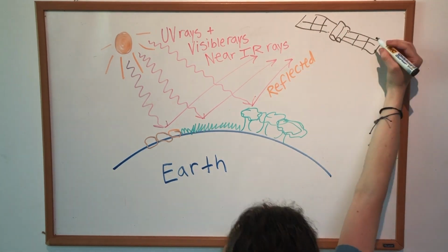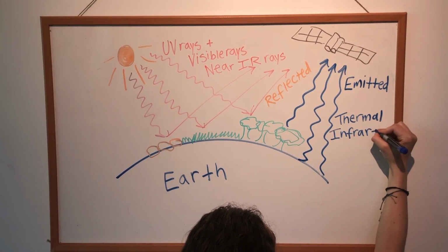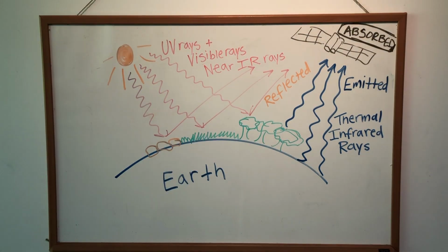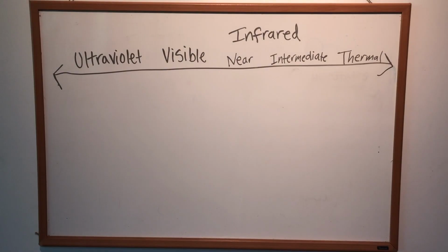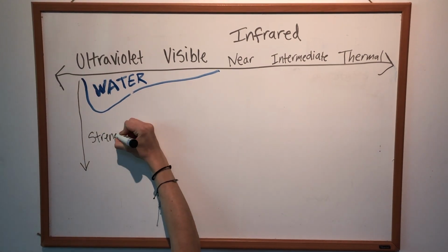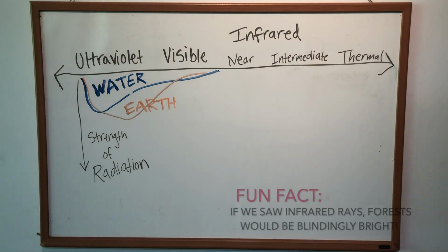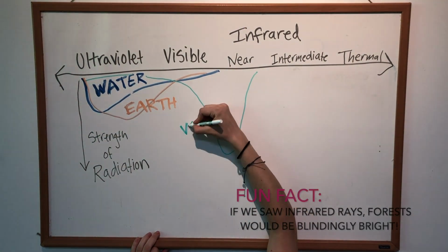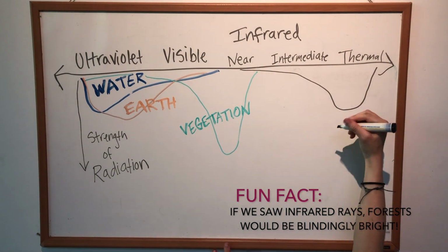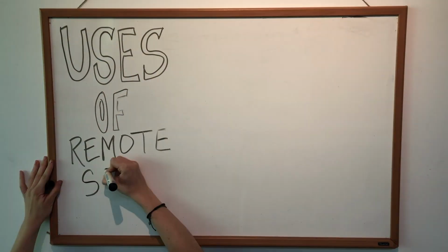All these types of reflected waves are absorbed by satellites in the atmosphere. The Earth is emitting its own waves as well, but these aren't confused with the sun rays because they're thermal infrared. After satellites absorb all these waves, researchers can determine what the different types of land are based on what types of wavelengths they reflected. For example, since trees reflect mostly near-infrared waves, you can determine that an area with high NIR is probably a forest. Now we'll shift to how these satellite images are used.